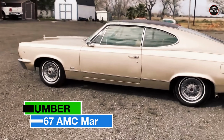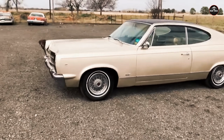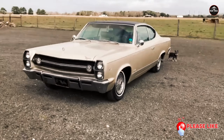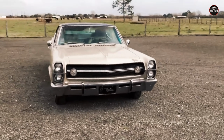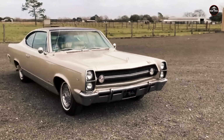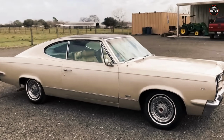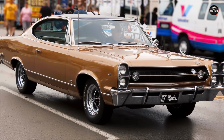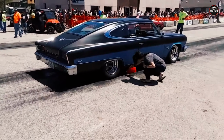The AMC Marlin was a bold attempt by American Motors Corporation to enter the sporty fastback market. The 1967 model featured a more refined design compared to its predecessors and was available with powerful V8 engine options. Despite its stylish appearance and decent performance, the Marlin struggled to compete with the more popular muscle cars of the era, resulting in low production numbers and a somewhat forgotten legacy.